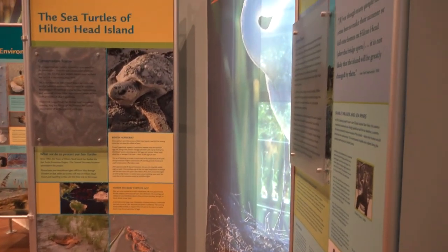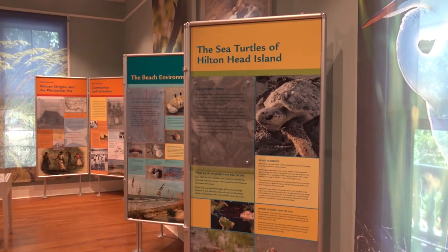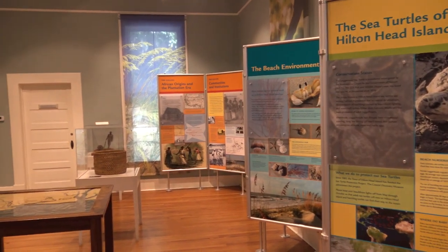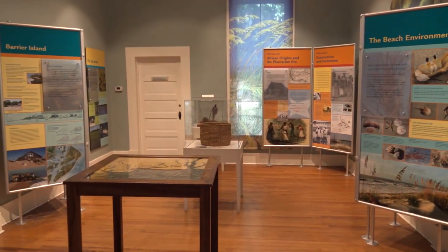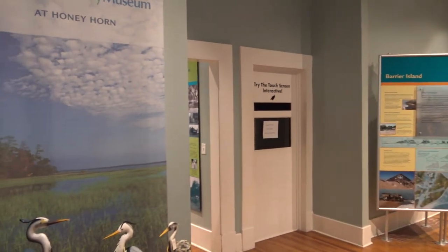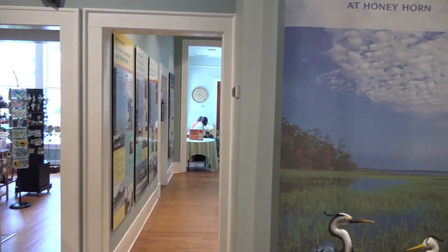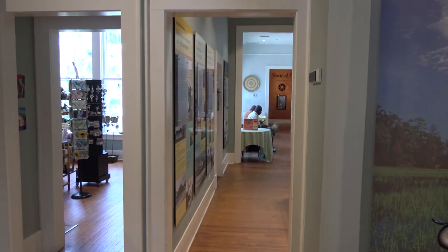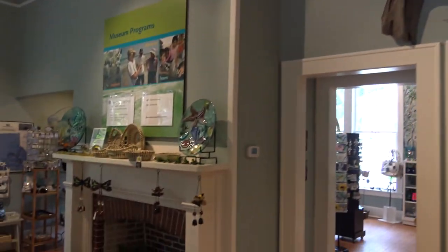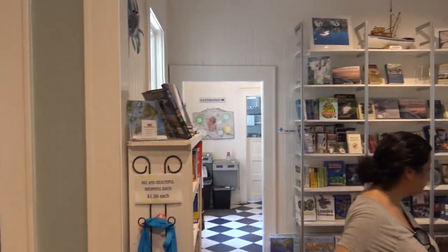Okay, so we're in the front door now. I'm not really going to show everything, but it tells everything about the beach, African origins and the plantation era. There's some sweetgrass baskets, how it's a barrier island. There's definitely a lot of stuff in here. We've even got folks, it looks like, weaving those sweetgrass baskets. This is a pretty cool place.